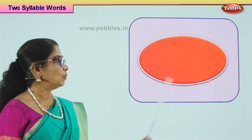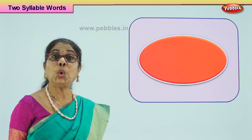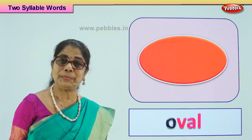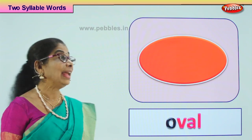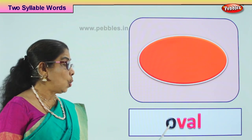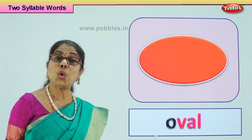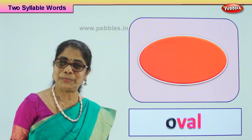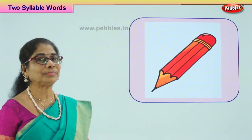What is this? What shape is this? Oval shape. What has an oval shape? You will eat this in the morning. An egg, yes. An egg is the shape of an oval. What shape is this? Oval shape. Good. Let's take a new picture now.